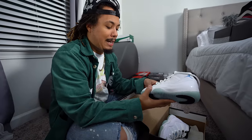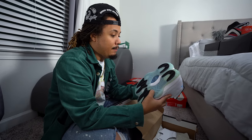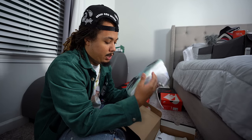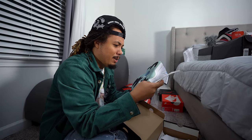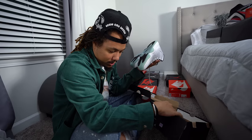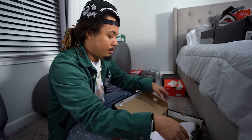Jordan 11 Legend Blue. I got these at a Nike outlet store because the colors were slightly different. One was more yellow than the other. I think Mike Rich told me about it. They were going for 170. They retail for way more than that, so I got them for like a steal. I haven't worn them though.